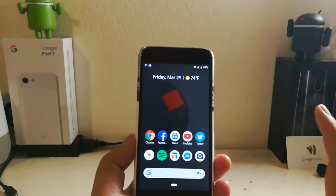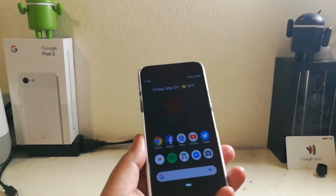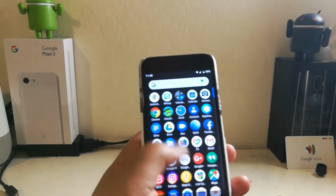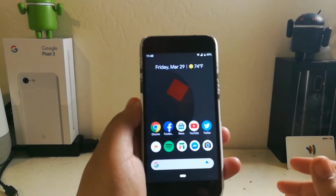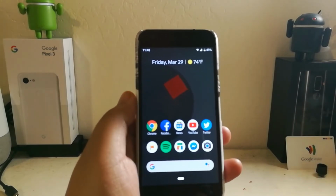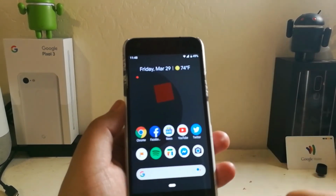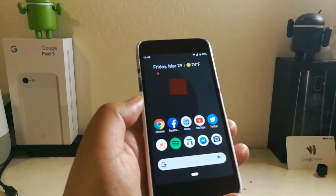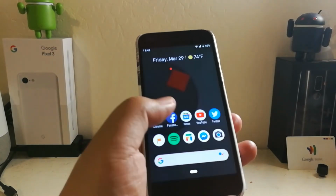Will they get Android R? I seriously doubt it. Google's already expanded its life by another year, so I don't think they're going to bring this into Android R. But nonetheless, big thumbs up to Google for giving it one more year of support, which means security patches and all that will be given to this device as well.